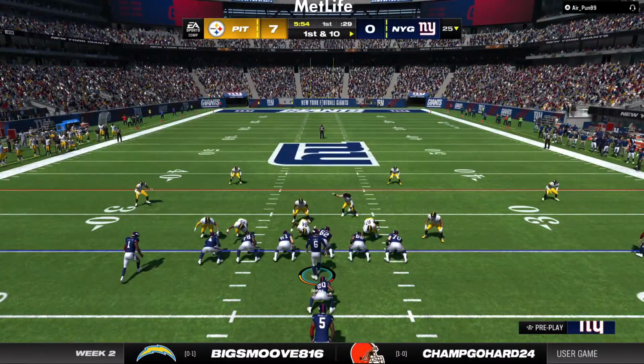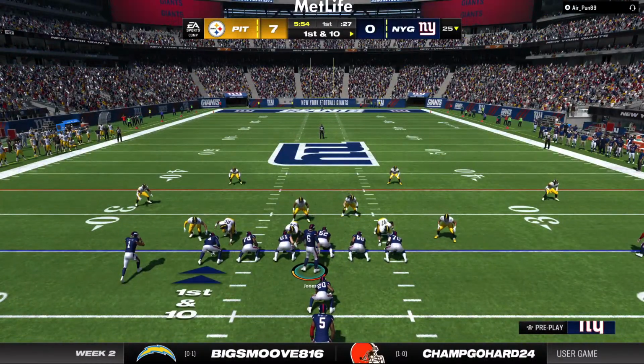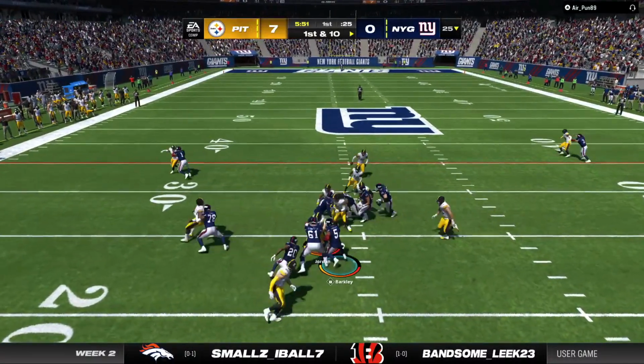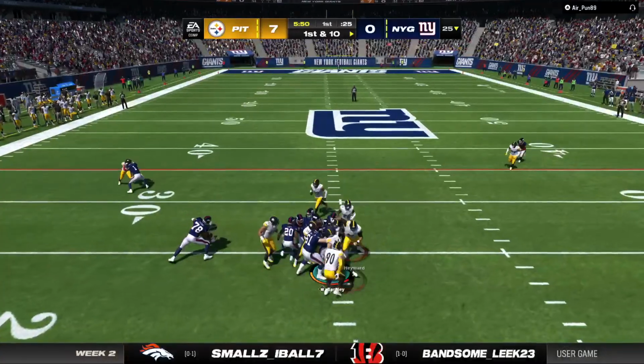The Giants offense at the line, ready to begin their next drive. And remember, they were just out here a moment ago through the pick six, so we'll see if they can take better care of the football this go around.